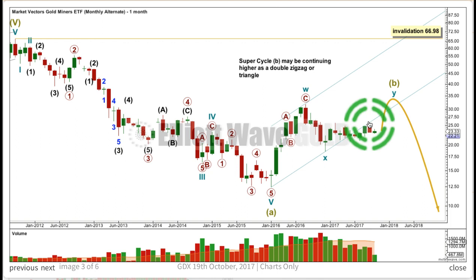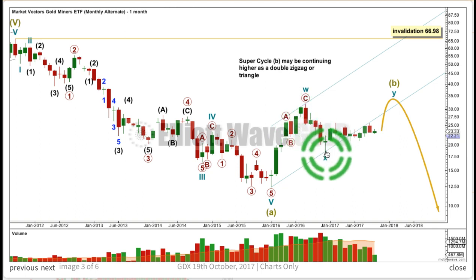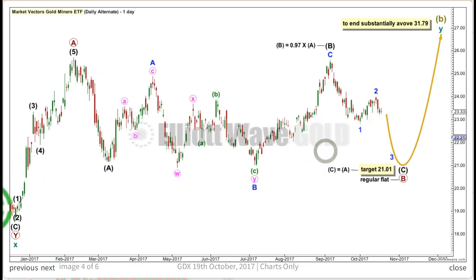So let's look at the possibility that supercycle B is a double zigzag. The first zigzag in the double completes here, labelled cycle wave W. The double is joined by a 3 in the opposite direction, labelled X, and this low here is this point down here, and here could be the second zigzag in the structure, subdividing 5, 3 to complete, and then a 5.